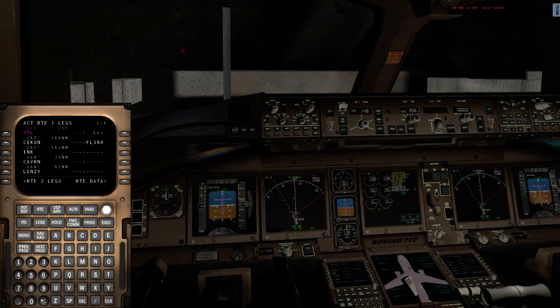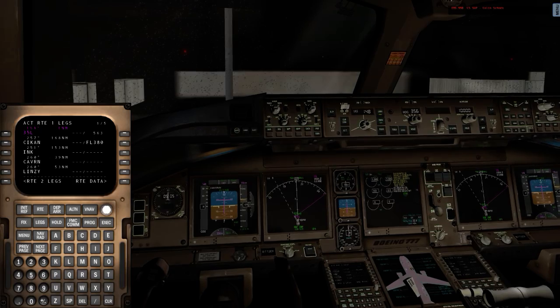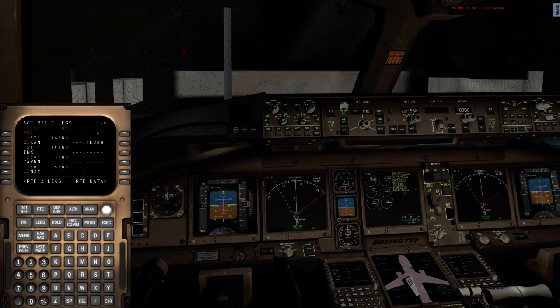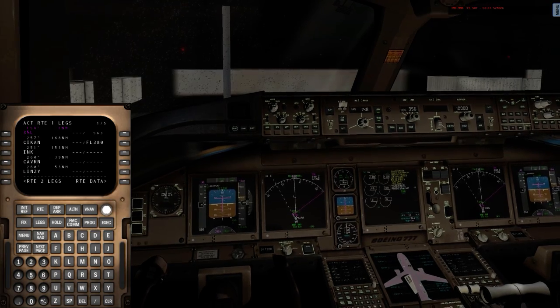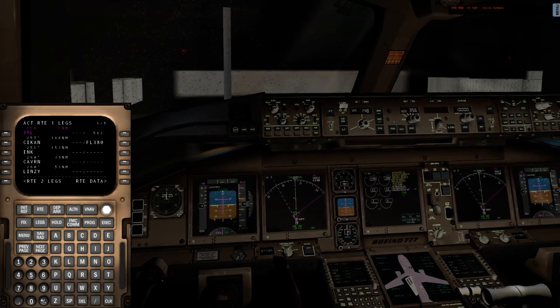The weather is looking alright. There is a bit of rain in Dallas, but once we take off, it should be good all the way to San Francisco.